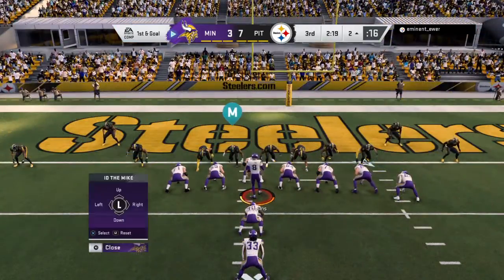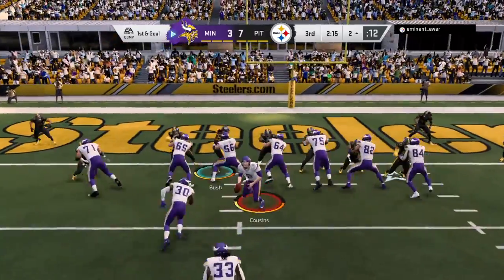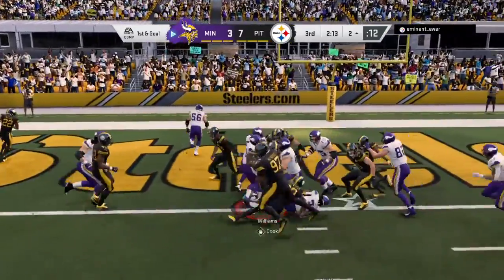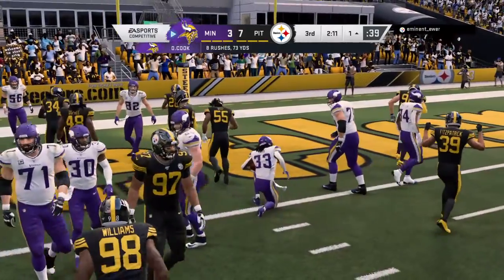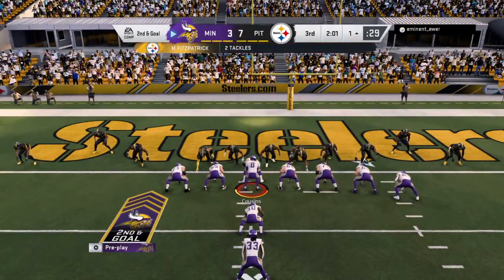Show them that you're supposed to get the football. They come out here in the I. They'll run for it with Cook. And they will stop him after a fairly minimal pickup. Only a yard that time, 2nd and goal.